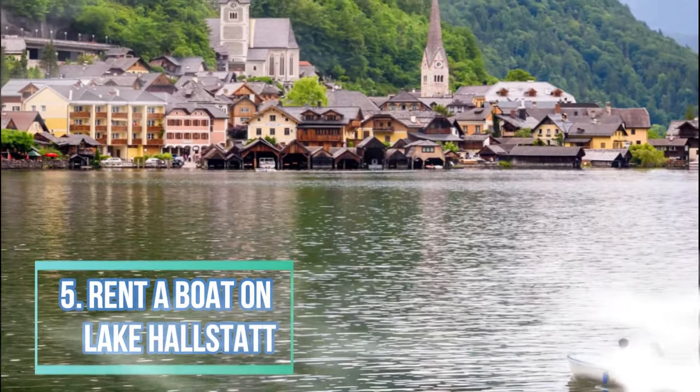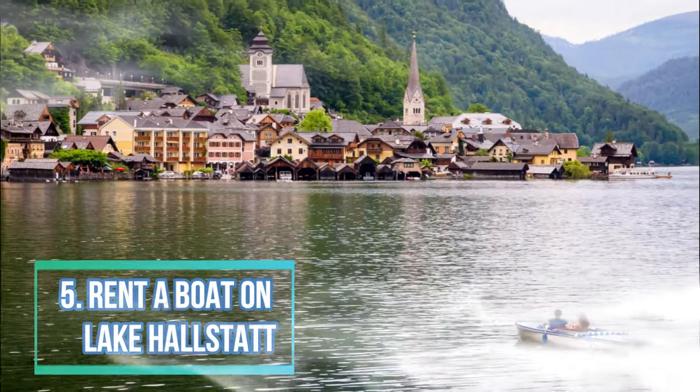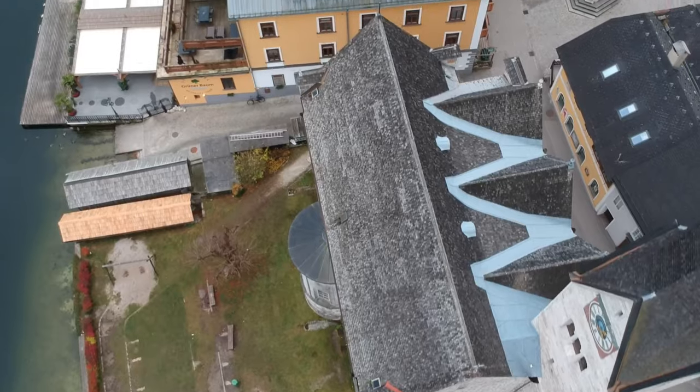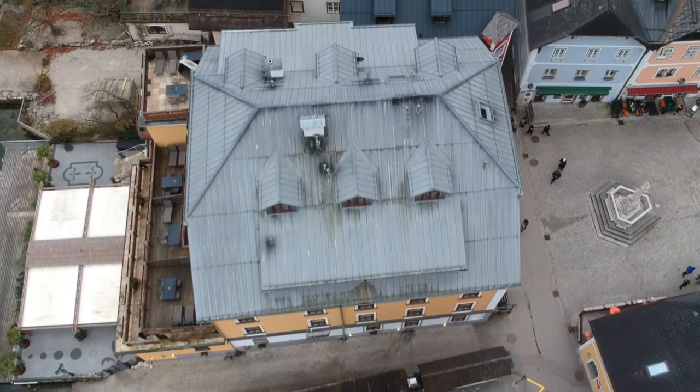Rent a boat around Lake Hallstatt. If you think the views of Hallstatt are gorgeous from land, wait until you see the breathtaking landscapes from a boat gently swaying in the gentle ripples of Lake Hallstatt.